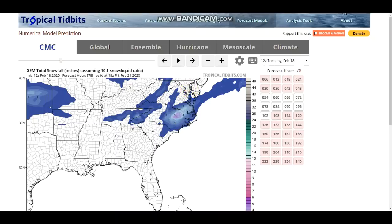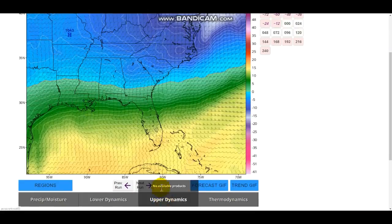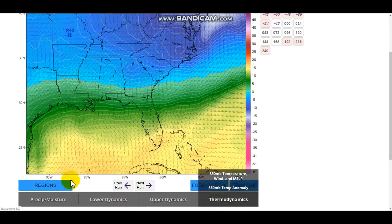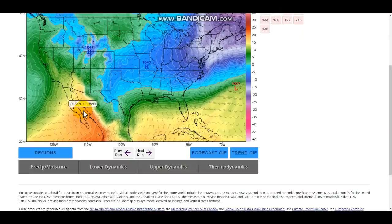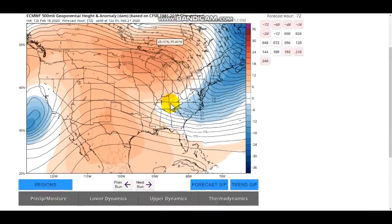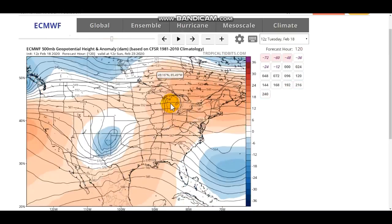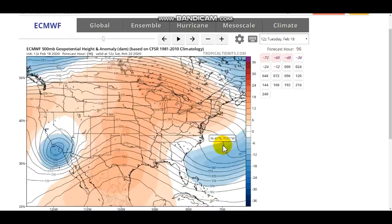So I'll show you the European model now. Let's go to the ECMWF, let's go to regions, continental United States, and let's go to 500 height anomalies, and this basically shows us where storm systems form. Notice it has that little trough in the jet stream right there. That is indicative of a disturbance, so that would definitely be there.